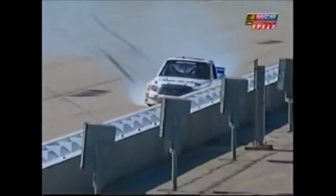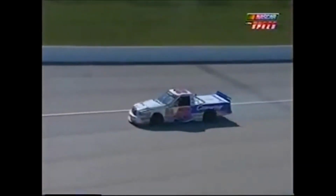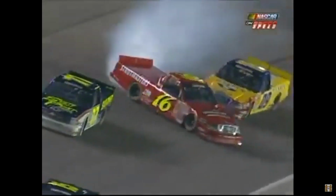Sprague gets loose off turn 2 and hits the inside wall. He got run into by the 9 of Ted Musgrave. He might have got loose a little bit in front of Ted Musgrave. Look, a little closer look at this. See, Brian got a little bit loose on the inside of that 77 South Point Chevrolet. We see that so many times. Lost the air off the rear spoiler, and around he went. Joey Clanton had absolutely nowhere to go, but some nice job by the 40 of Chad Chaffin.